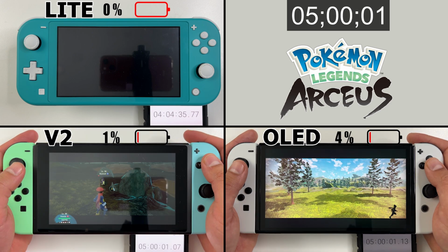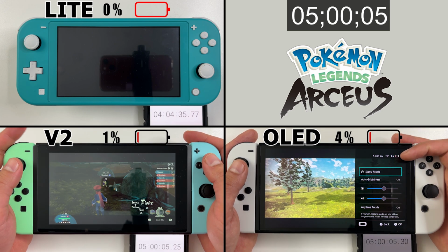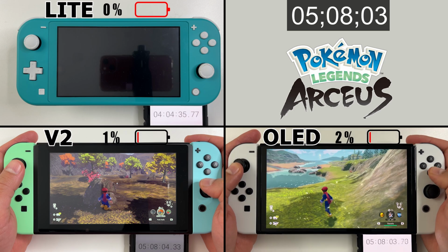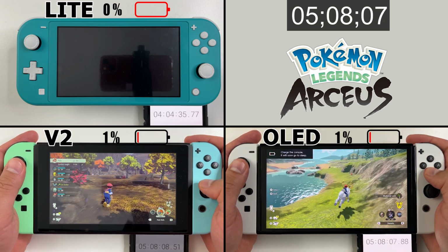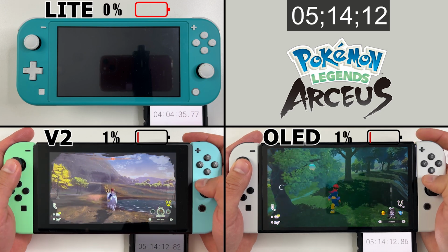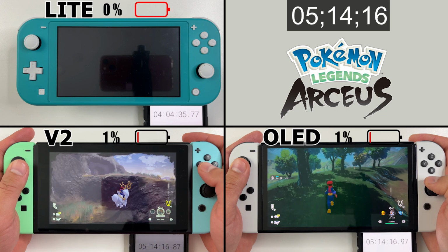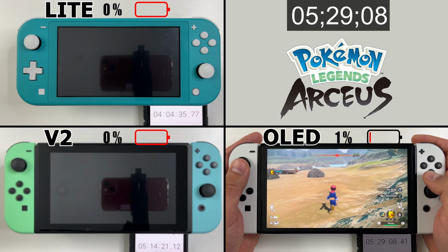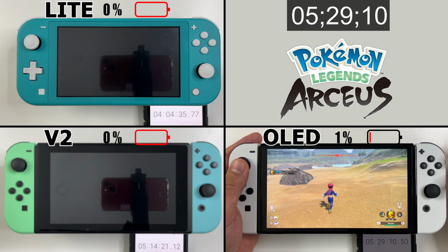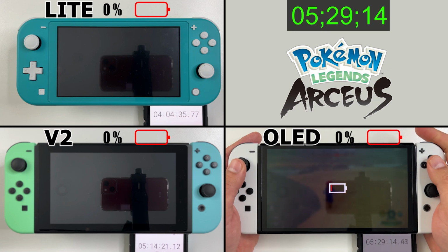At 5 hours, the standard Switch has 1% while the OLED has 4%. Switch OLED got the 1% warning at 5 hours and 8 minutes. The standard version 2 Nintendo Switch powered off at 5 hours and 14 minutes. Now the OLED's still going. It was at that 1% for quite some time. It powered off at 5 hours and 29 minutes.